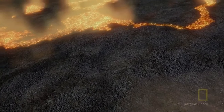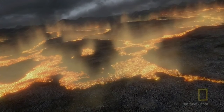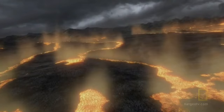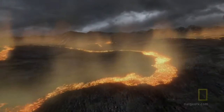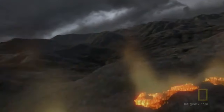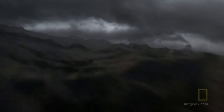But the lava isn't from one single volcano. The entire landscape is erupting. It's a flood basalt eruption. A massive plume of mantle rises up from deep inside the Earth and pushes molten rock out through fissures in the Earth's crust. The lush paradise is now a lifeless hell. The scutosaurs and the Gorgonopsids are dead. They're the first casualties in the greatest mass extinction the world has ever seen, the Permian extinction.